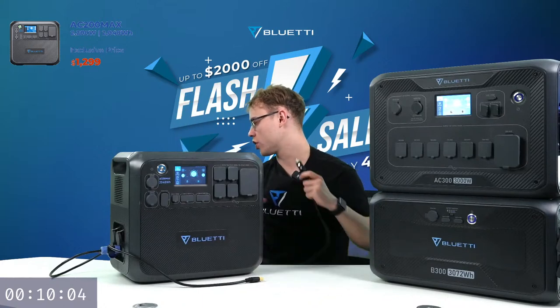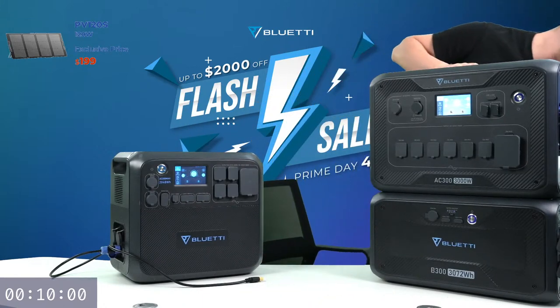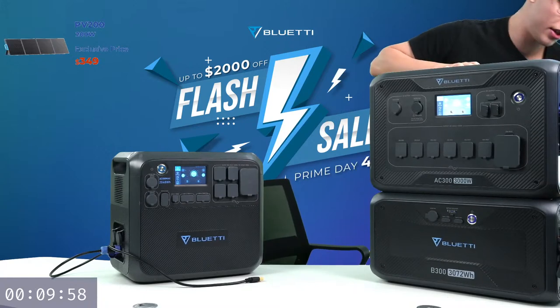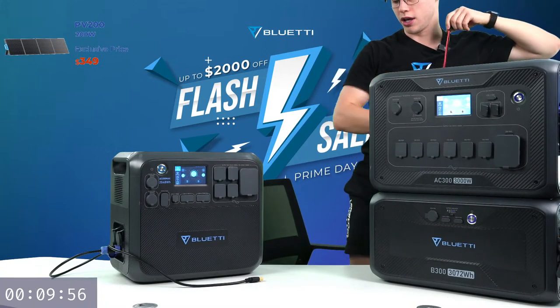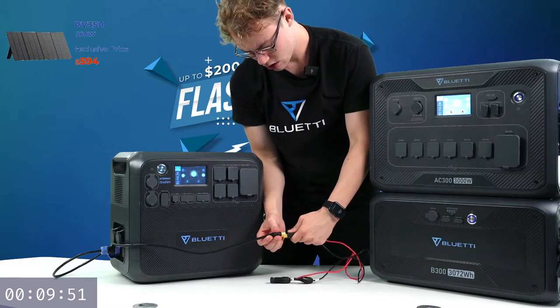You can also charge from your solar panels. Let me grab the solar charging cable real quick. There we go. Okay, it's XT90 to MC4.